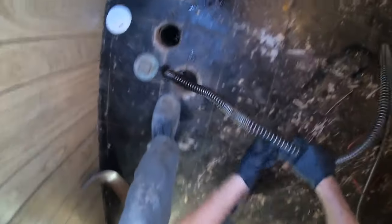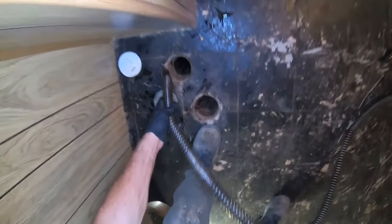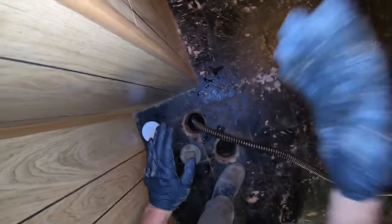Now listen for the, this thing has to be spinning. You gotta try to listen for that spinning down there. If that's not spinning, it's gonna bind up. They have a tool that you use to hold this about that. But now that it's high, you gotta bend over to use it.